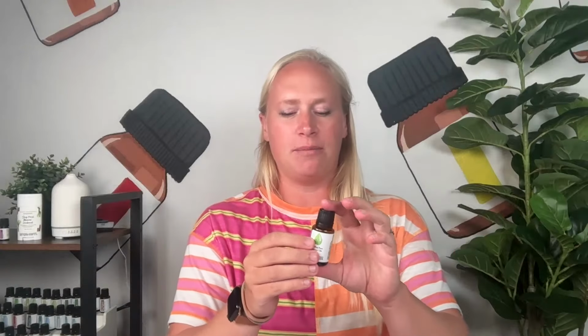This was a game changer for me when I first started getting into essential oils and was really like, wow, these really work. Peppermint essential oil is naturally cooling and soothing to the skin. You do want to be sure to use it at a 5% dilution rate or lower. We already figured that out in our recipes for you.